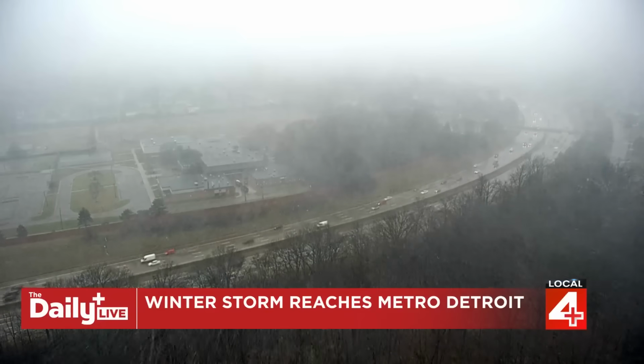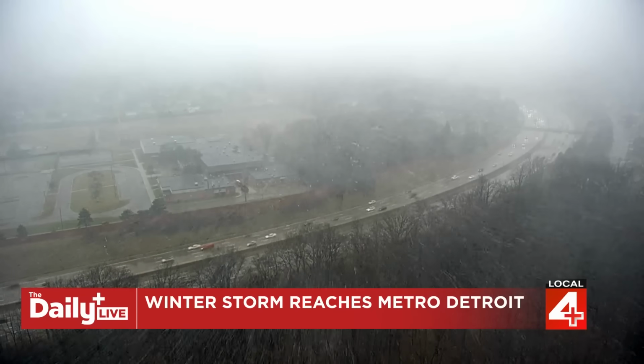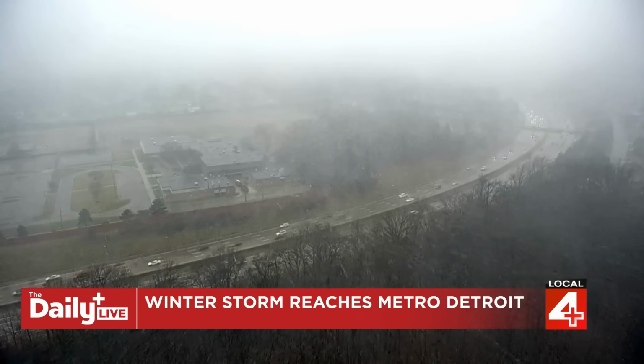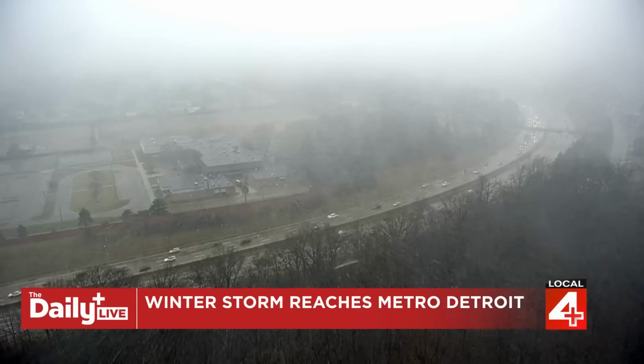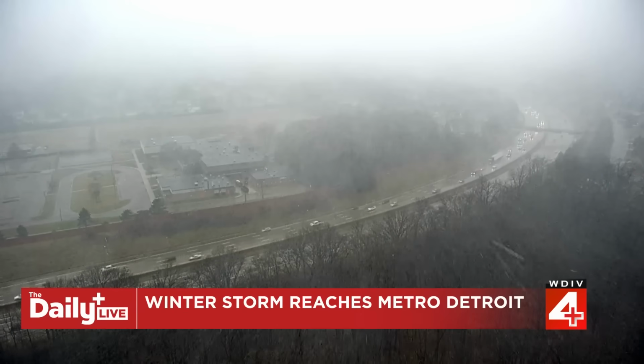Traffic there on 696. So we want to give you an update on what the conditions are. You can see what's going on outside, but really what the path of the storm is. Our meteorologist Kim Adams has been in here all afternoon long, looking really at the path of the storm, and this is the first that we're seeing of it, Kim.